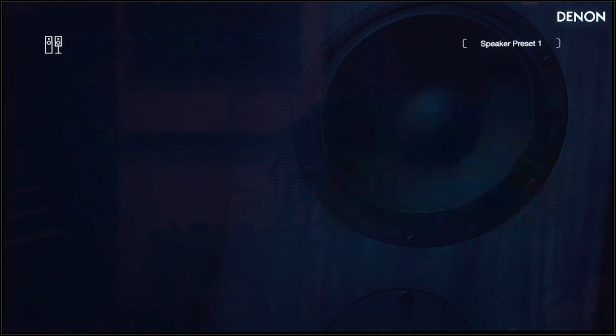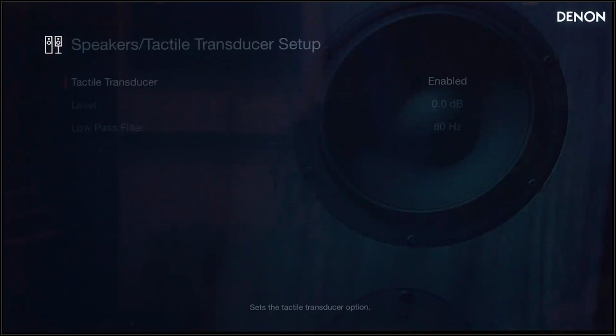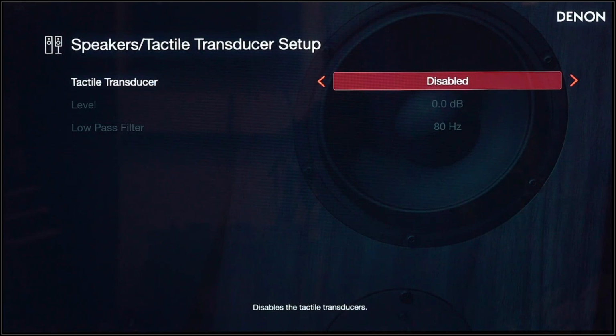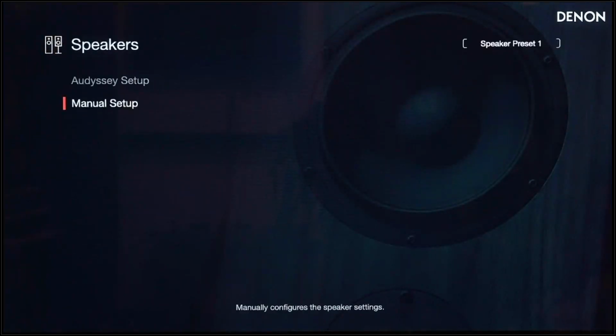And now I can go back and I can show you one more addition to the setup menu, the tactile transducer. So that's something I'm also going to explain to you. And we have an output which we now can use for, let's say, a bass shaker, a butt kicker, however you call it. Okay, that was just a quick one here.